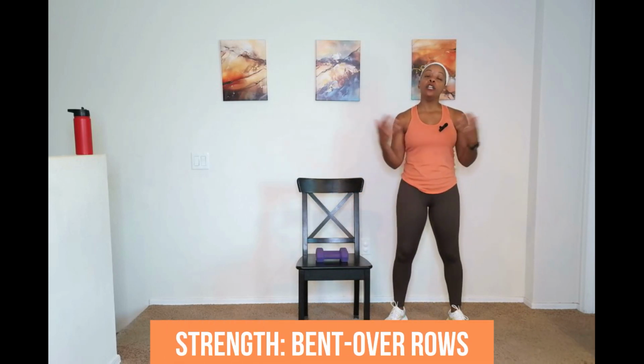Now let's talk about 2 strength training moves that can be very important for strengthening those muscles so they will automatically pull you into good posture. The first one I'm going to show you, since I've already got my chair out and my weights over here, are going to be 2 versions of a bent over row. So depending on where you are in your fitness journey, you may be able to do bent over rows with both hands, or you may need to do it single hand. So let's try the single hand version first.